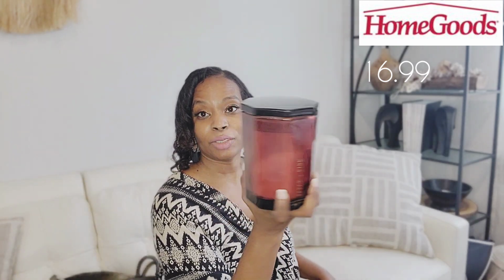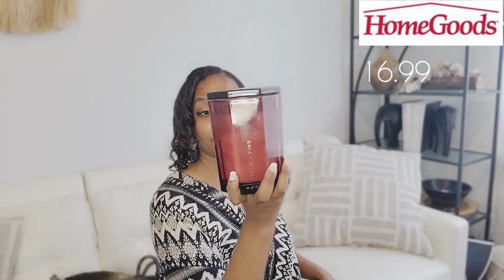So, yes, indeed. Here's two of these beautiful candles, and they were $17. Usually I wouldn't pay that much for a candle. Well, that's not true. There's times where I paid $30 for a candle, which I'm going to do soon because I have another project going on.